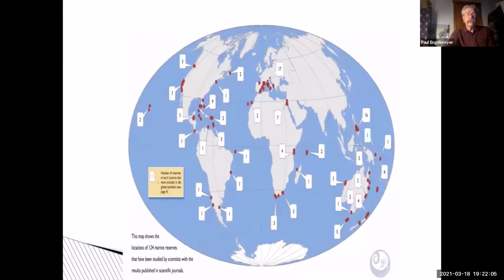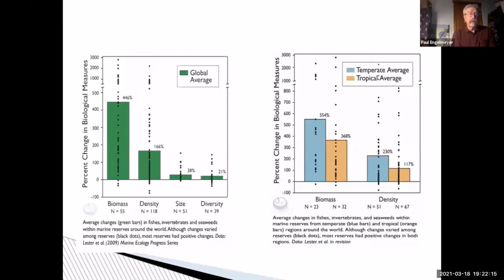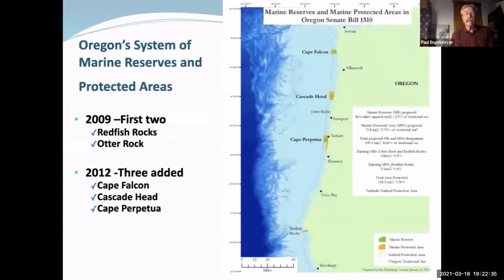And of course, when this map was produced by PISCO up in Oregon, there was no marine reserve, so we have no site for part of the research opportunities there. But here you go. You come back with this increased biomass, density, size, diversity, consistently, whether it is in our waters, temperate waters, or tropical waters. It's the same response. You protect the habitat, you don't catch them, they grow, they produce, and they're very fecund, they're very productive.